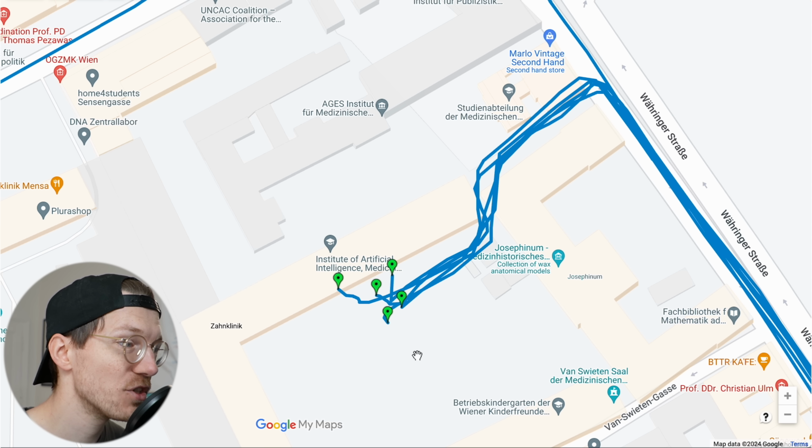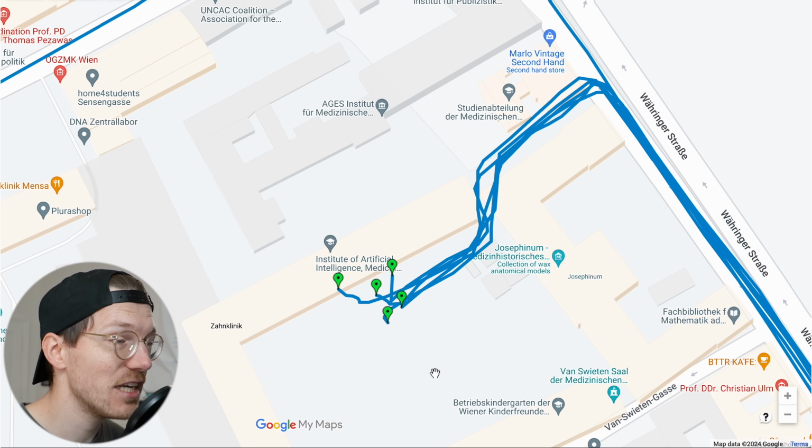So here we have the results for 6 times I cycled back from work. Now one time I actually started it from a slightly different position, so you cannot see that right here. But for the 5 times I did start the ride at the same location, you can see that the signal was basically acquired instantly. So that's really good.